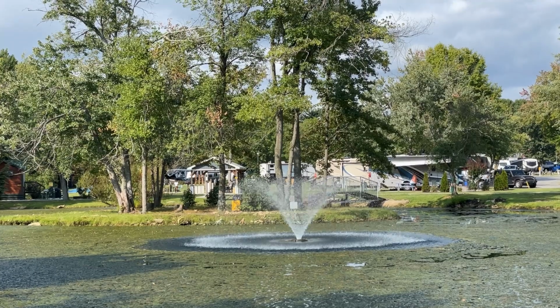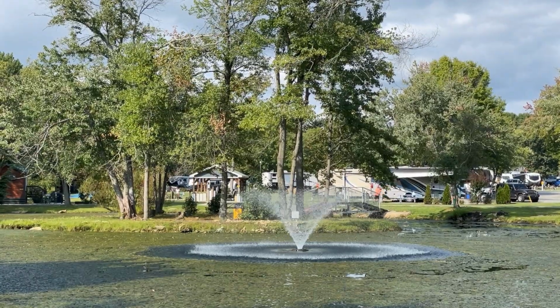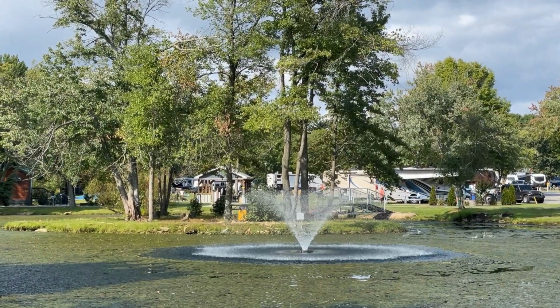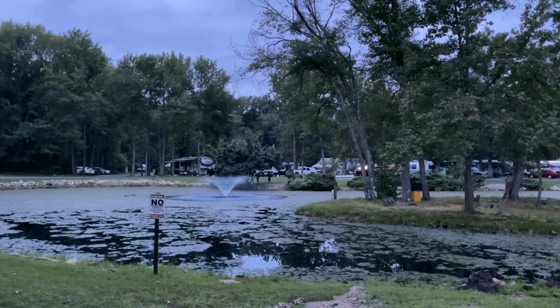We needed to stay in the area while we waited for a prescription refill, so the next night brought us to the nearby KOA. At $98, it was a bit of a splurge, but it was a really nice property and a perfect opportunity to take a real shower.